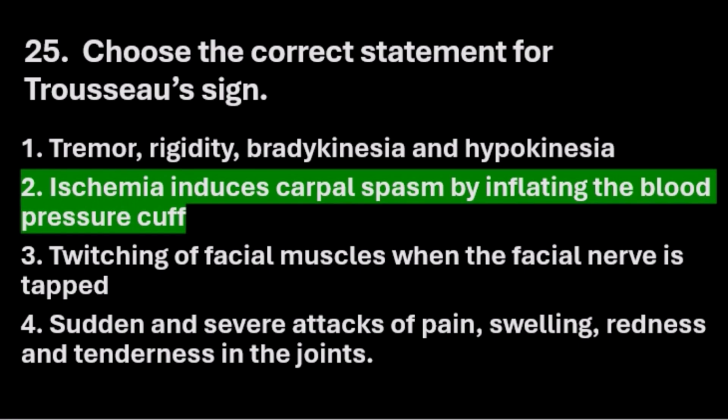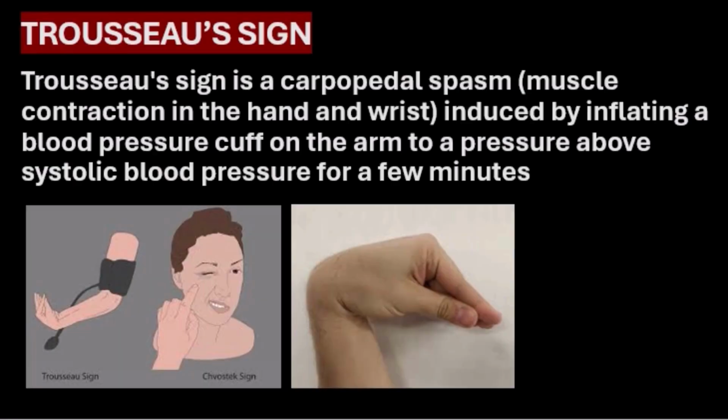The right answer is ischemia induces carpal spasm by inflating the blood pressure cuff. Trousseau's sign is a carpopedal spasm or muscle contraction in the hand and wrist induced by inflating a blood pressure cuff on the arm to a pressure above systolic blood pressure for a few minutes. You can see the figure. So this is Trousseau's sign.